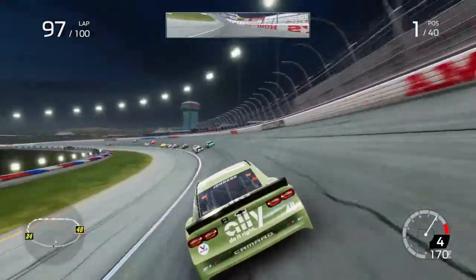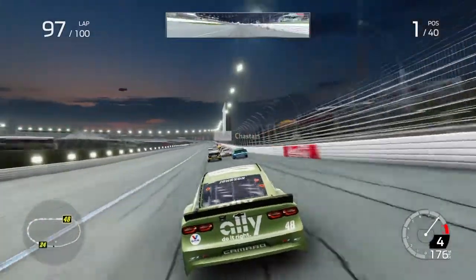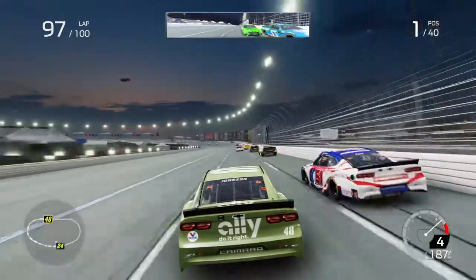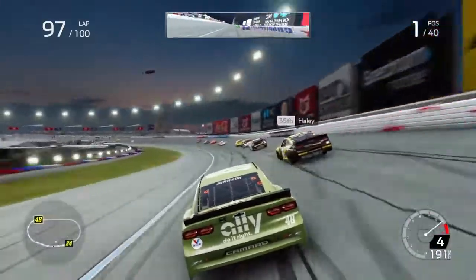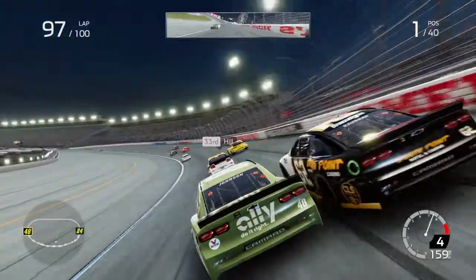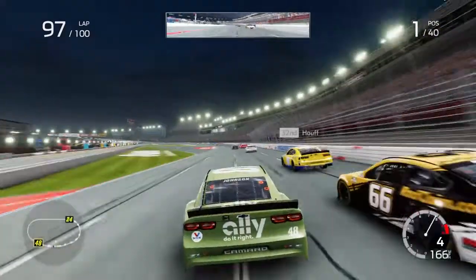Looks like we're going to catch him this lap. Yep, we're definitely catching him this lap. Out of turn 2 on the back stretch we go. We're going to make it 3 wide. Let's try to pass as many cars as we can in a couple laps. Ooh, we're going to run into Gone maybe. No! Almost hit him. Out of 4 on the front stretch.